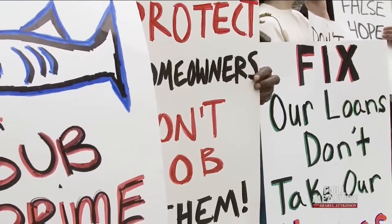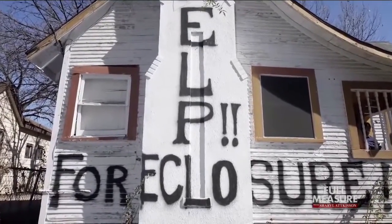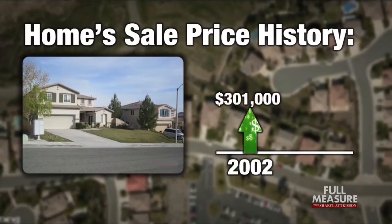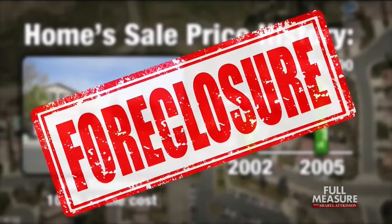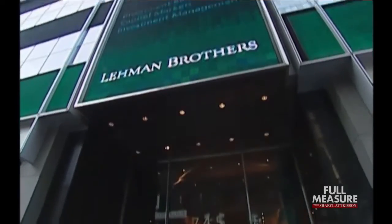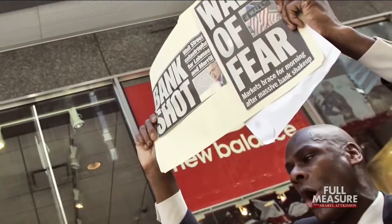Before long, the ceiling began to collapse on the mortgage industry. Certainly not all foreclosures involved fraud, but here's one example of how homeowners got in way over their heads. In 2002, this California home sold for $301,000. In 2005, at the height of the bubble, it sold for more than double, and BNC financed the entire cost according to public records. By 2006, it was in foreclosure. BNC had made so many bad loans, Lehman Brothers shut it down in 2007 and then filed for bankruptcy protection itself in 2008. Just like the women had feared and warned about, the chickens had come home to roost.